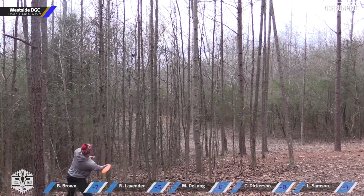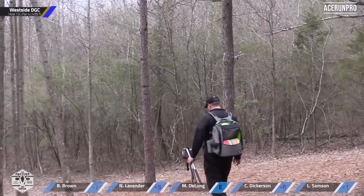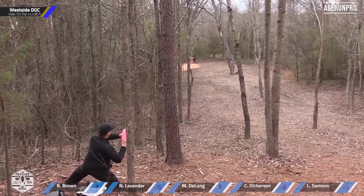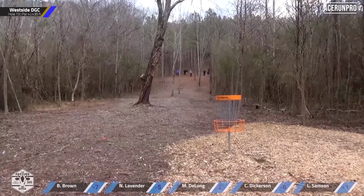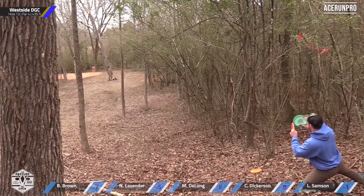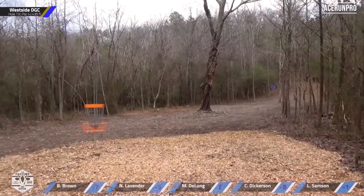Luke's going to go little flex sidearm as well, but he hits a tree. Yeah, and actually he's not too bad right there. And honestly, when you're in that position on this hole, it almost makes sense just to go to the top of the hill because you're not gaining a lot of distance. That's Matt with a rare forehand. I didn't see where it ended up. But you really just want to have a look because it's so easy to go long. And once you do go long, you just don't have a look at the basket.